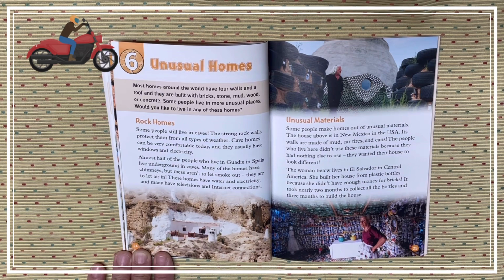Many of the homes have chimneys, but these aren't to let smoke out. They are to let air in. These homes have water and electricity, and many have TVs and internet connections.